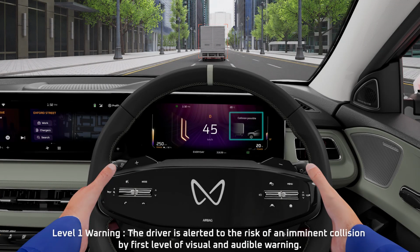Level 1 warning. The driver is alerted to the risk of an imminent collision by the first level of visual and audible warning.